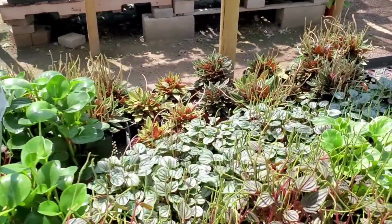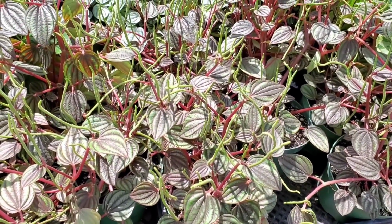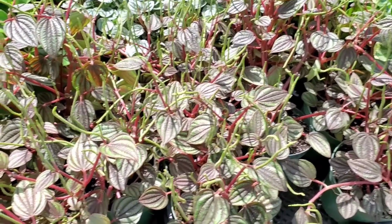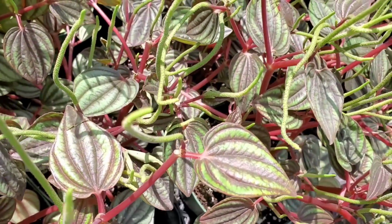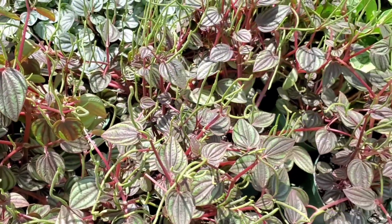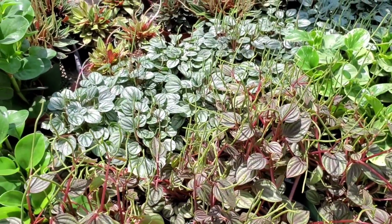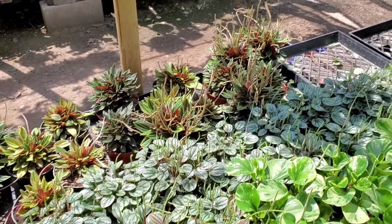Now the peperomias. Look at the piccolo banda. The peperomia piccolo banda is so cool looking. I love the leaf and like all the textures in it. I had one last year, but it didn't like me so much.